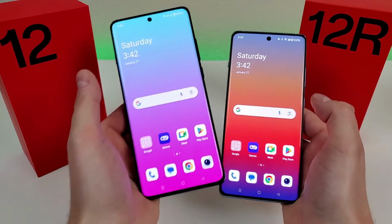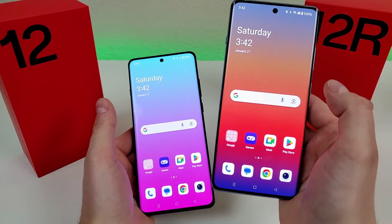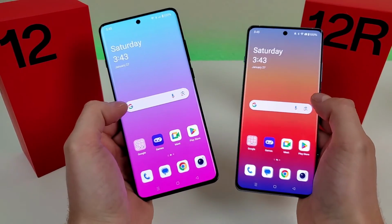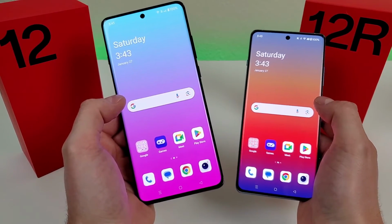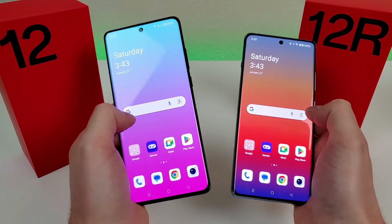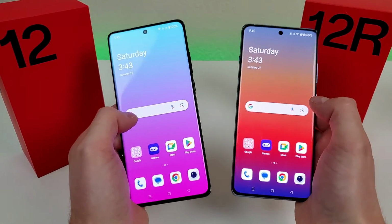When it comes to battery capacity, there's a little bit of a bigger battery on the OnePlus 12R at 5,500 milliamp hours compared to 5,400 milliamp hours on the OnePlus 12. And then both phones do max out at 100 watt fast charging, which is thanks to the SuperVOOC technology, which is proprietary to OnePlus's parent company. Both phones do run Android 14 with Oxygen OS, and both phones will be getting up to 4 years of major Android software updates from OnePlus, which is really awesome.